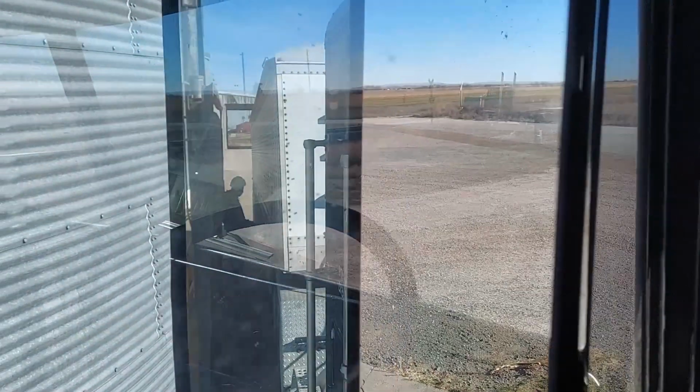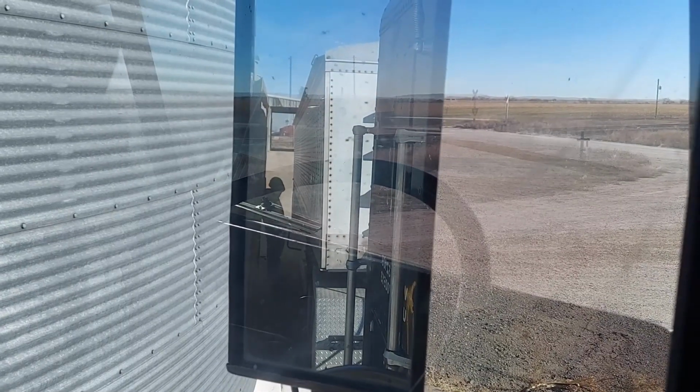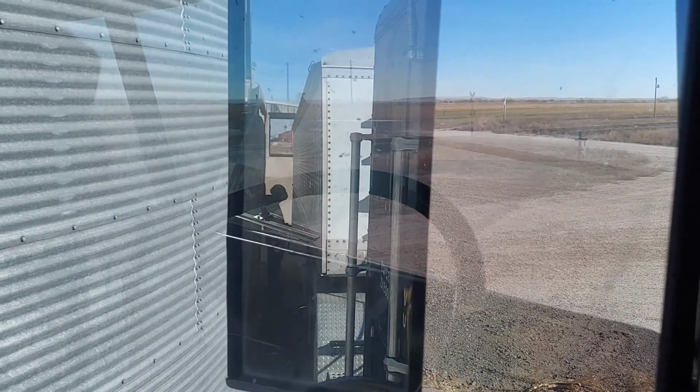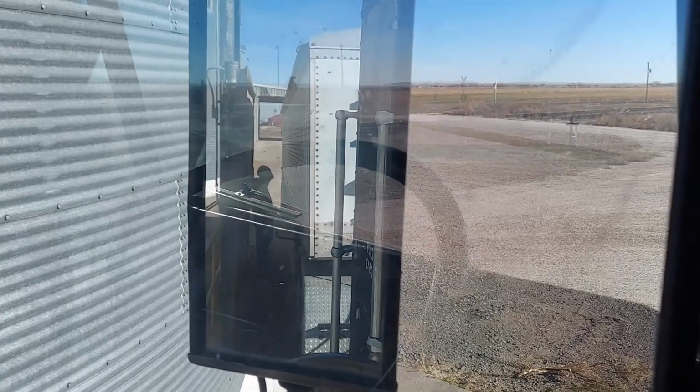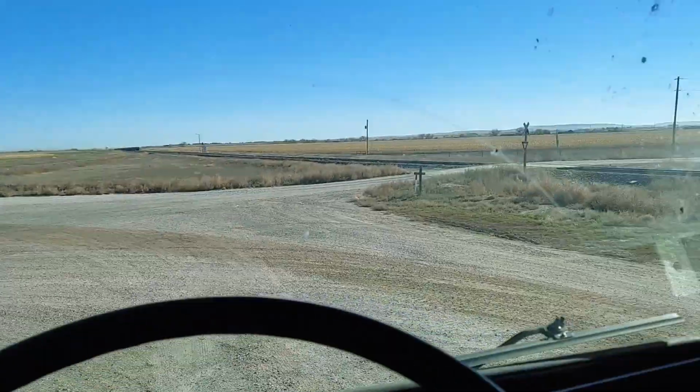Anyways, the best part about this is they unload for you. And they open it wide open. Pretty good leg and pit here, so it doesn't take too long to unload. Works out pretty good.